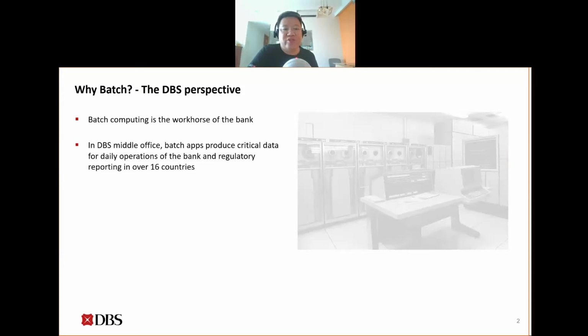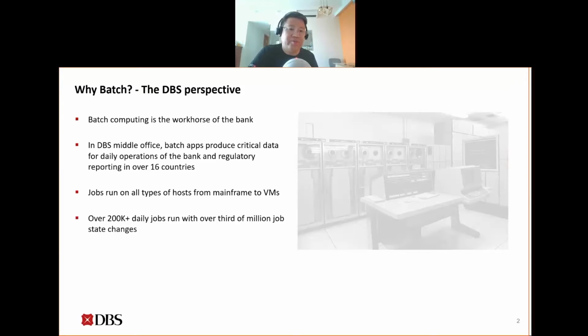Our batch jobs run on all types of hardware, from mainframes to virtual machines, and over the course of a day, over 200,000 jobs are being run, with over a third of a million state changes being recorded. For many of these jobs, late start, late completion or errors can impact the bank's operations, its financial position, customers, and provoke sanctions or fines from regulators. Aside from this, there's also reputational risk at stake, especially if customers are impacted.